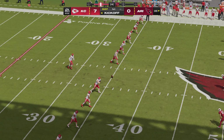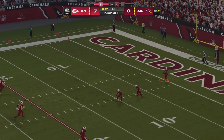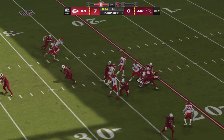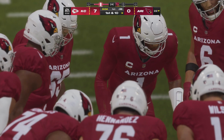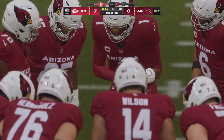Now after the touchdown, here's Butker on to kick it away. Greg Dortch returning. And he's up past the 20 to the 22-yard line. The Cardinals take over first and 10 at their own 22-yard line.